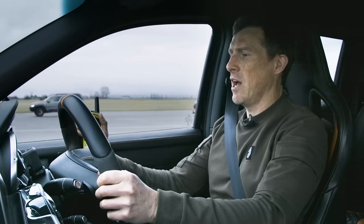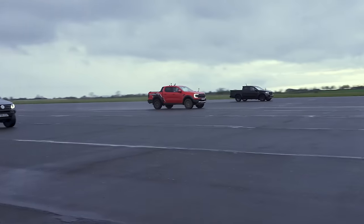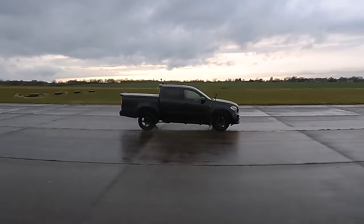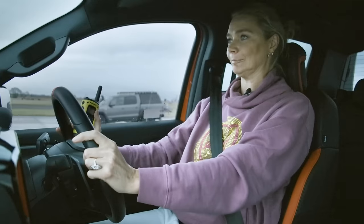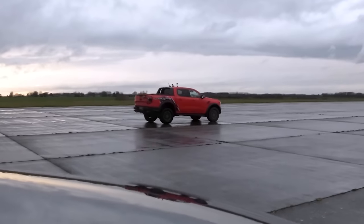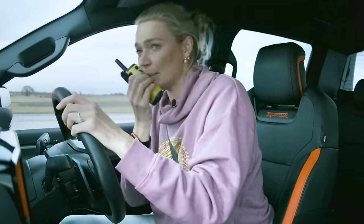If not, stay here for the brake test, and when we reach the line, full emergency stop. Here we go, here comes the line. Yay, I won something. I won the brake test. Oh, that's bloody bollocks.